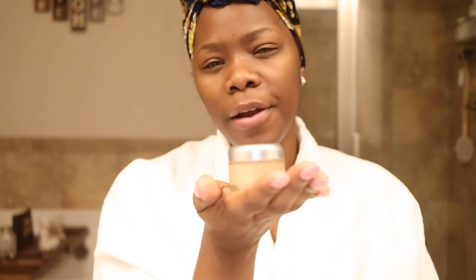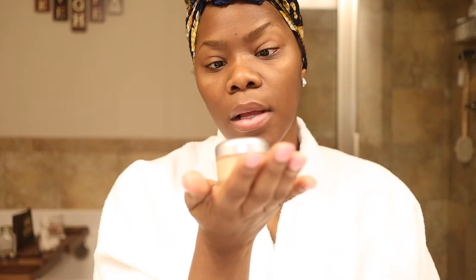This little thing is probably a little bit bigger than a Carmex, but I think this is like $75. It does go a long way, guys, right? So let's just make sure that we're good to go here.